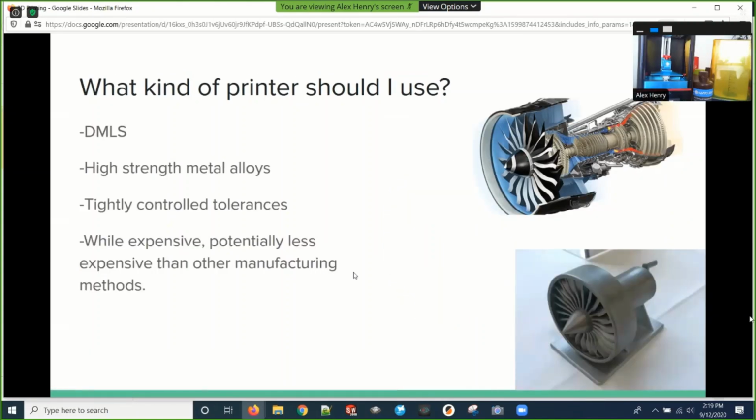Yeah, that would be a good choice if you're trying to make aerospace parts. Why? Because you can use high strength metal alloys in this. So you typically have to control pretty tight tolerances in the aerospace industry. So the only one you're really going to have much of a chance on is going to be metal laser. And in aerospace applications, you might find that although this is expensive, you can save a lot of money compared to traditional machining. Even some of the crazy alloys that are used in the aerospace industry are very difficult to machine, and a lot of times it's easier to do with an additive process than a subtractive process.